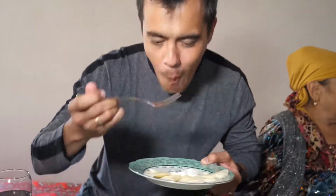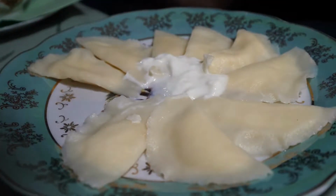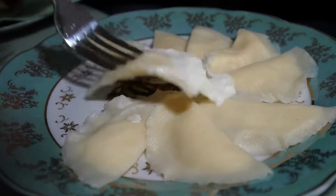Oh, it's really good there. The wrapper is kind of gummy. Then you've got the egg. It's kind of like a steamed boiled egg in the center. And then with that cooling yogurt, it's like pure home comfort food.